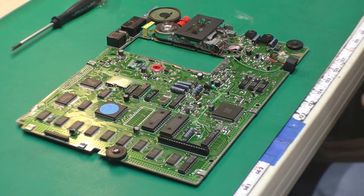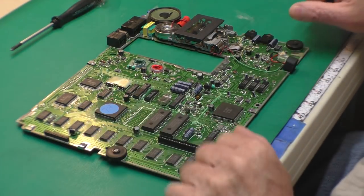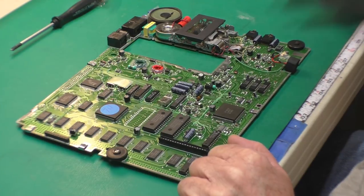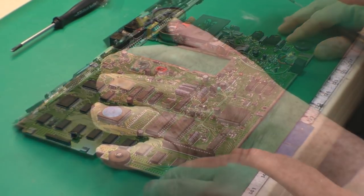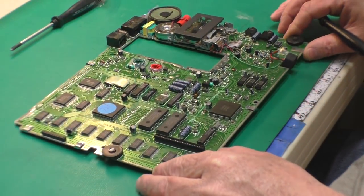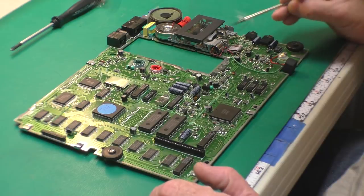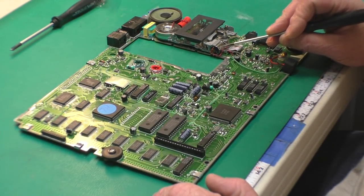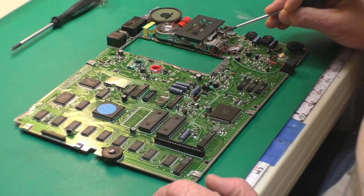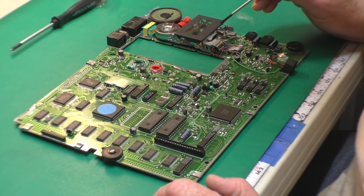Okay, just for fun, I've left the wide angle lens on the camera to see if it gives us a better shot of working on this. Got some wires coming off the read write head. It's some rather dubious soldering there. There is a motor here, which no doubt drives this mechanism. I can see some gears that's going up to the pinch roller.